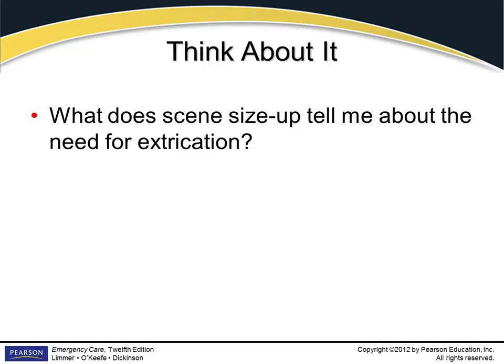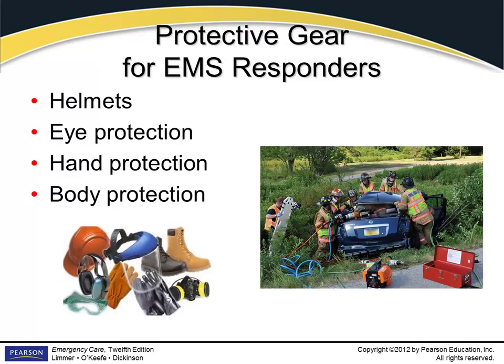All right, so what does the scene size up tell me about the need for extrication? So if I get to a car wreck, what is it telling me about the need for extrication? It may tell me, do I need to extricate? The driver's door may be locked and you can't get into it, you know, pinned, but the passenger side door may be open. You could arrive on it and be like, oh dear Lord, they live. All right, you don't know how anybody's alive in there. So, make sure you do a good scene size up.